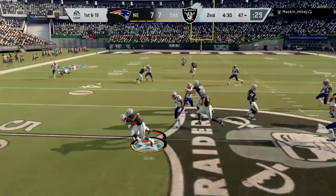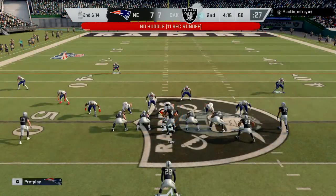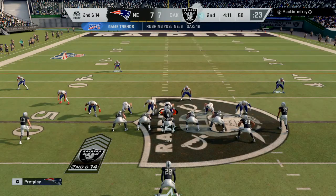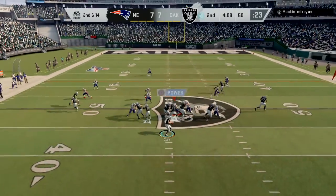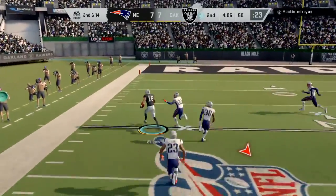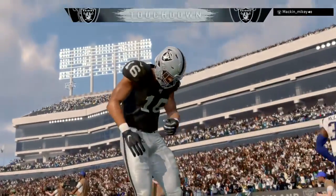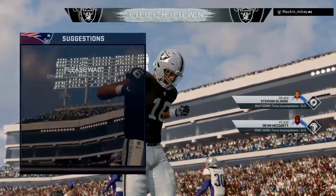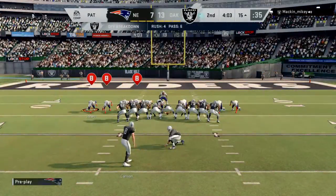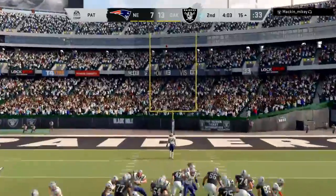Here's Jacobs on 1st and 10. And that play goes nowhere. Taken down, losing yardage at the 50, right at midfield. That'll be a loss of 4 yards on the play. And it'll bring up a 2nd and 14. And this will be caught. Tyrell Williams. And he'll take it into the end zone for a Raider touchdown. Tyrell Williams, 50 yards. And the Raiders have taken the lead.